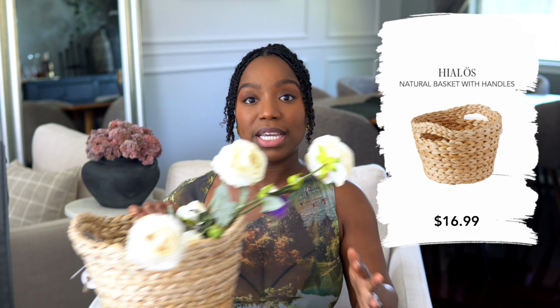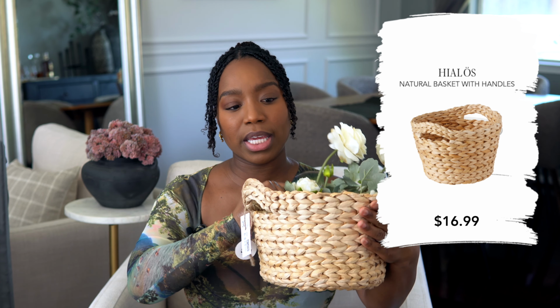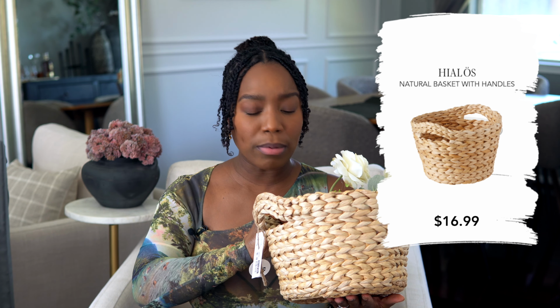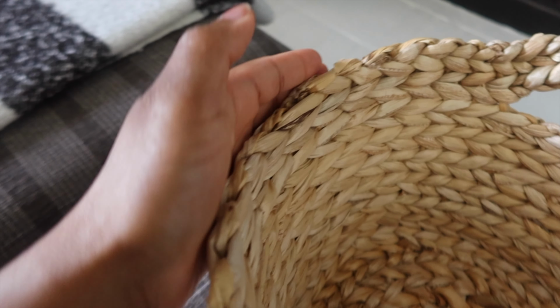This basket goes for $16.99 and it is a really good quality basket. It's really thick. That's what really drew me to it. It's a basket that I will probably hold on to for a very, very long time because of the quality. I would recommend it if you're looking for a catch-all basket or even a vase or just something that's soft because it's round, and you only want one or maybe two of them. I wouldn't go more than that sitting next to each other because of the shape. That's just me though. You don't have to listen to me at all.